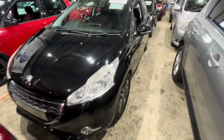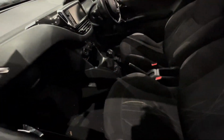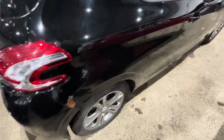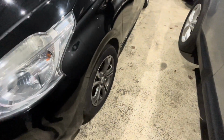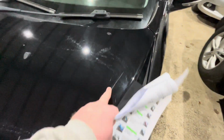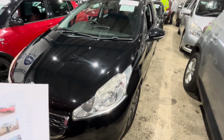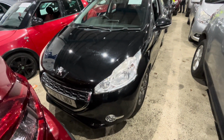Here's another one I'm looking at. Nice little Peugeot 208 diesel. Tidy enough car. Ding on that side, and for some strange reason it's got an odd wheel on it. Like all the other ones, good old buffets and bits and pieces here, but it looks alright. Hopefully that's going for sensible money, because it does need some TLC.